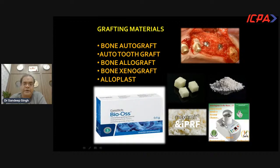And it is very costly, and you have to be sure about the bone bank, and whether it is cortical, or cancellous, or corticocancellous. So there are a lot of ifs and buts into that. And another biggest problem is that if you are using a FDB allograft, freeze-dried bone graft, there are always chances of disease transfer, and that's a great risk.